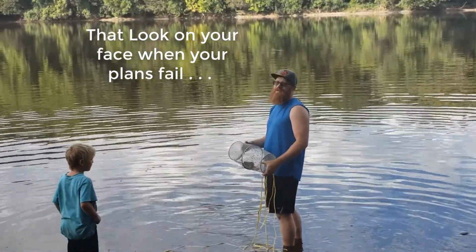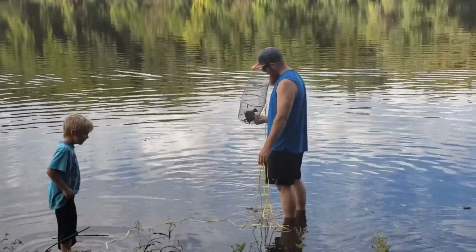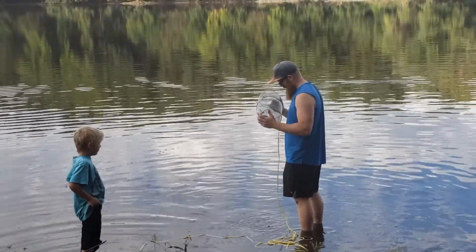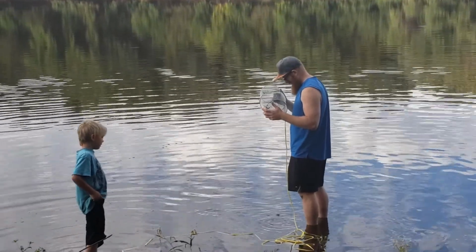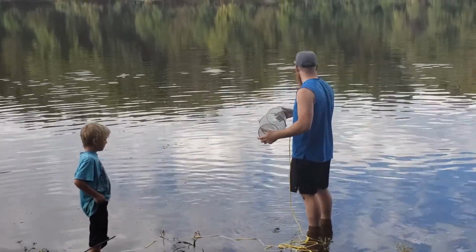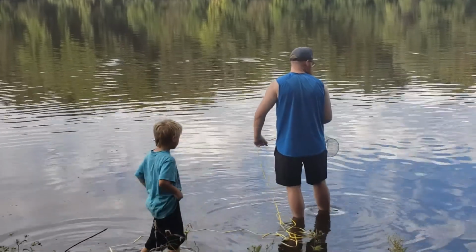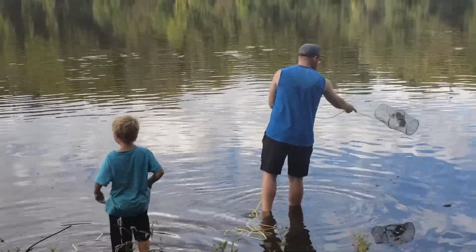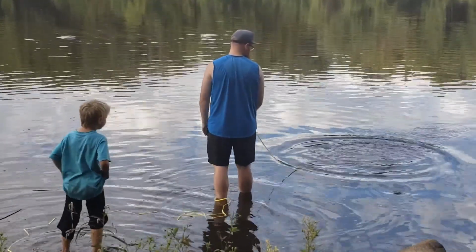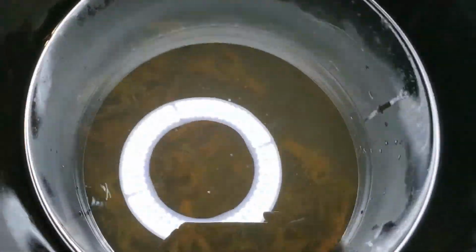Well, it's a good thing we were catching all those ones. There's stuff in here. Oh man, I'm not sure if it's... Yeah, I think I just probably threw it in a place where there weren't any crayfish. It's by the rocks. Either that or my trap's not very good. They can climb right off. Well, the trap may have failed, but we certainly caught a good amount of crayfish here.